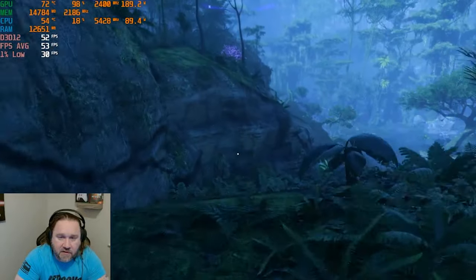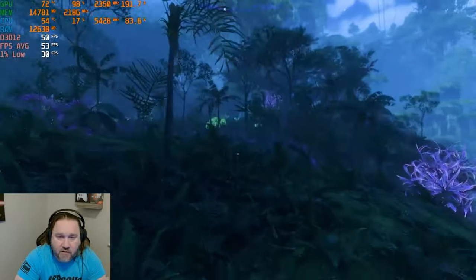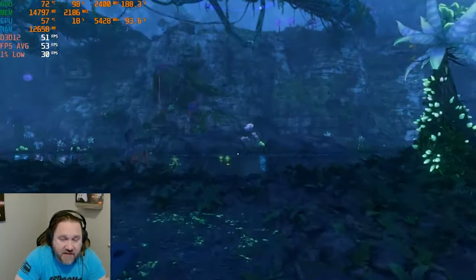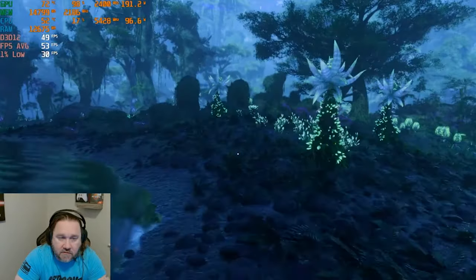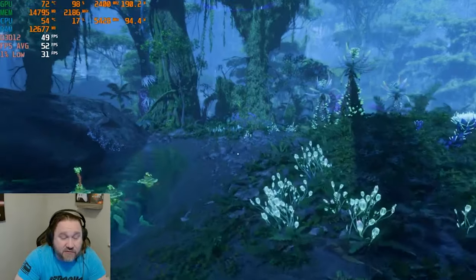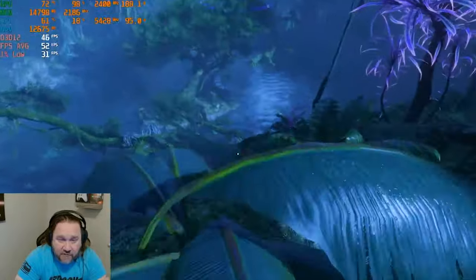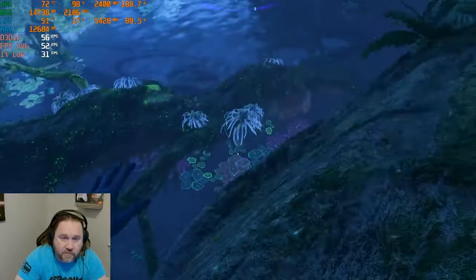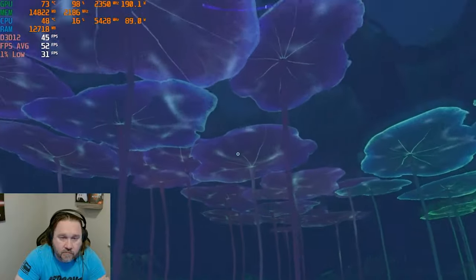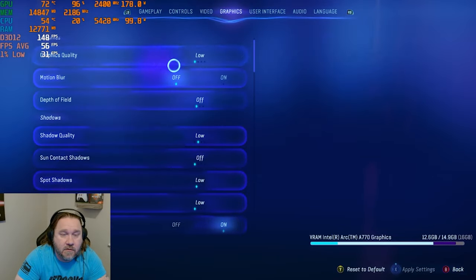Like it loads in stuff when you get closer to it. But for low settings, this looks pretty good, but you know, we're still not hitting 60, so it may not even be worth it. I might just put it on high settings, have some eye candy, and the difference between 35 and 45 FPS is pretty minimal. I mean, to my eye, anyway. You might feel differently, but going to turn it back to medium.